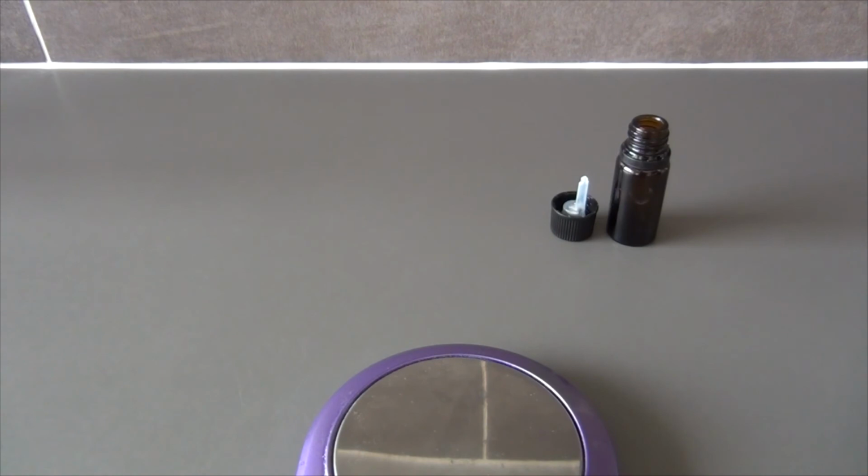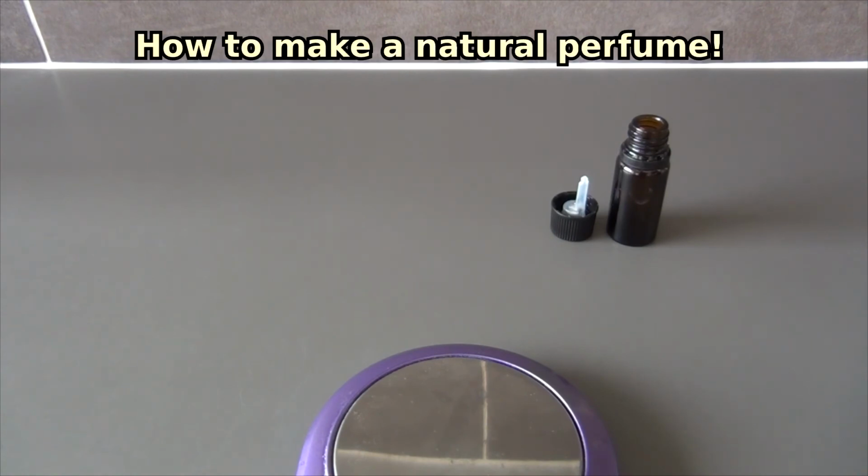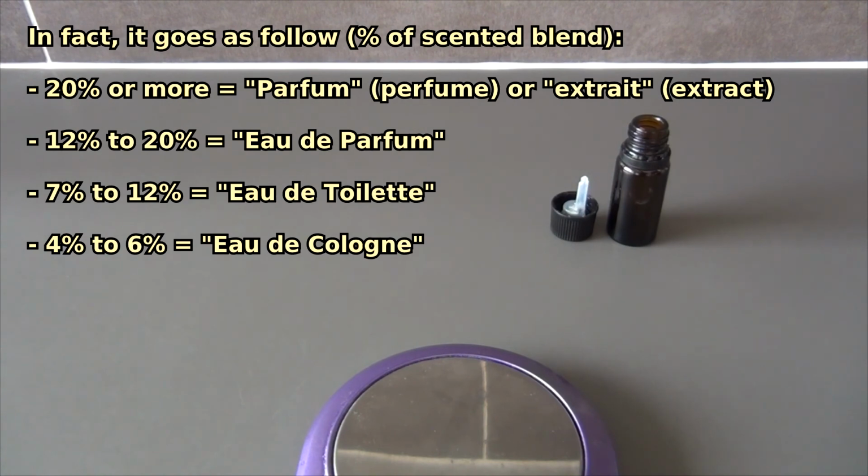So today I'm going to show you how you can make a perfume, a kind of cologne thing, whatever you want to call it. Technically, you have to say a specific word, at least in French. If you're talking about a perfume, you're talking about a product that has more than 12% of scented compounds in it. If it has less than 12, you're talking about an eau de cologne. An eau de toilette has less than 8%, I believe, though I'm not sure. And 12 to 20%, I believe, is eau de parfum.